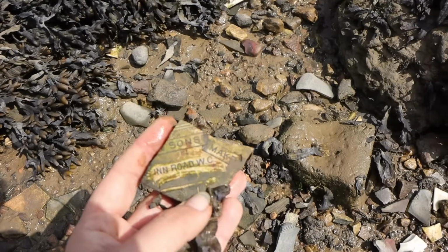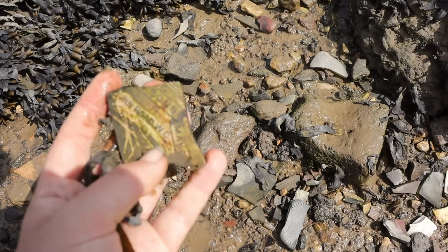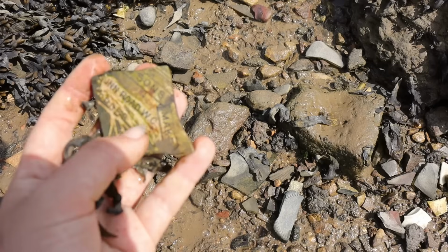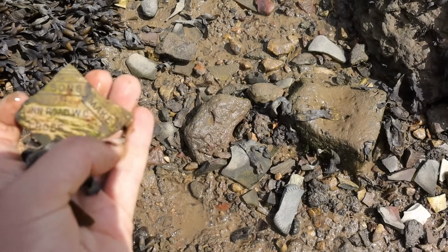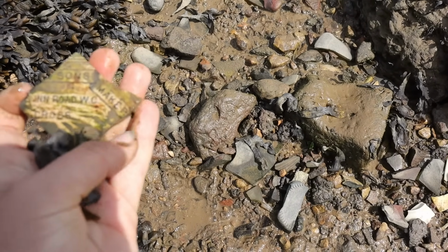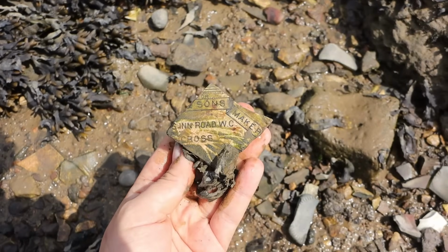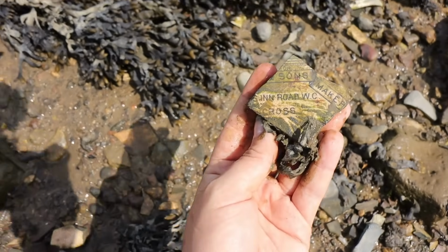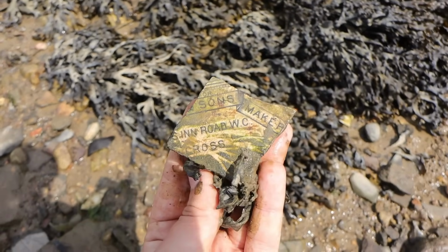Is that a water closet sherd? Something in road water closet. Well, WC. Probably New Cross. Sun's maker. That could be an interesting sherd story. If it's from a toilet, we've not had one of those before. So that's cool.